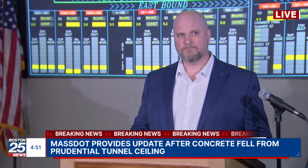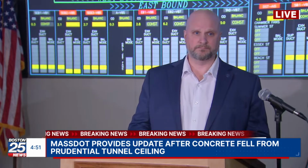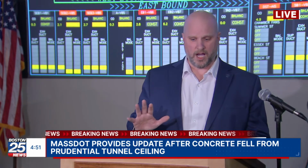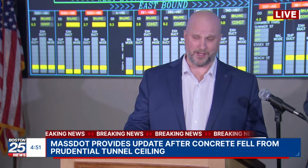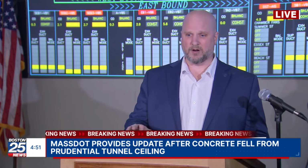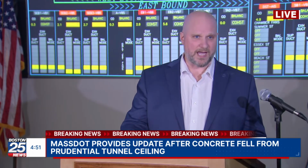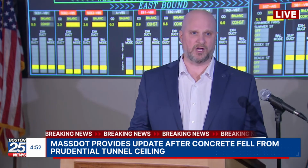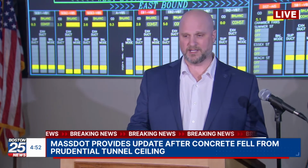Yep. Do you think this is all just a fluke and that people shouldn't worry about it when they get on with their travel on the Mass Pike? I want to assure people, I drive through the tunnel. I drove through it to get here today. I'm going to drive through to get back. Our infrastructure is safe. Do things happen? Sure. They happen just like potholes happen. It's actually the exact same weather action that causes potholes that causes things like this.